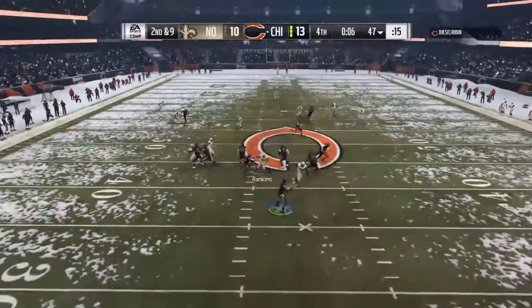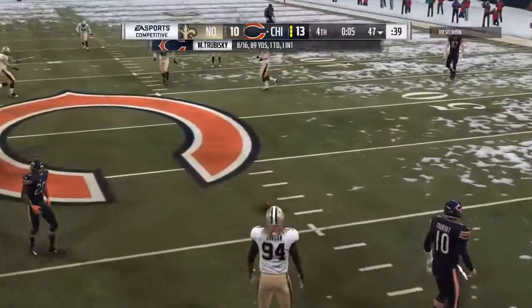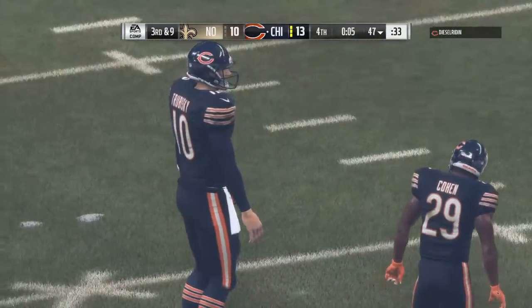Looky here, Trubisky wants to throw it, fighting to stay upright. And that is incomplete, stopping the clock with 5 seconds to go. They certainly thought they had him surrounded and probably thought they were going to get him on the ground.